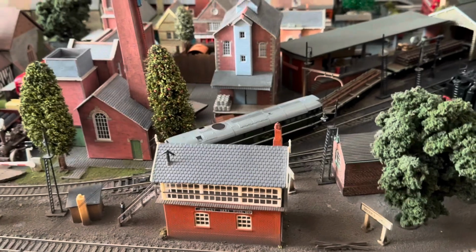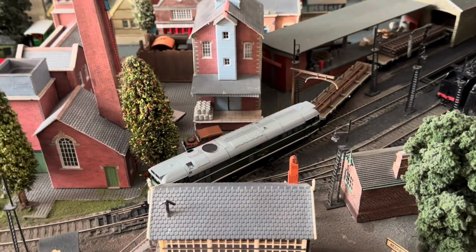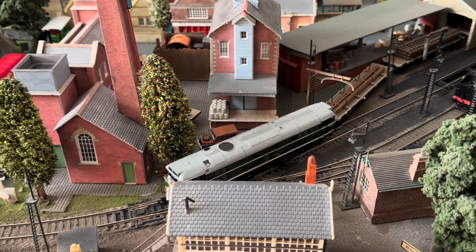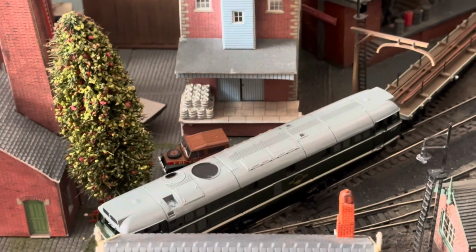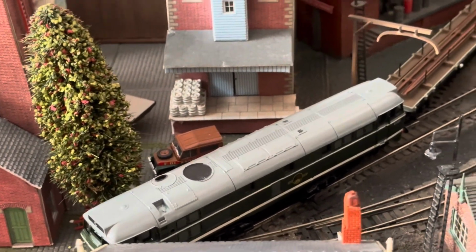And I think today we'll get the permanent way train out. We've got a 1975 Airfix loco. If you remember, in the last video we did an Airfix loco running. And this one is another Airfix in my collection. This is the Class 31 diesel in British Railways green.